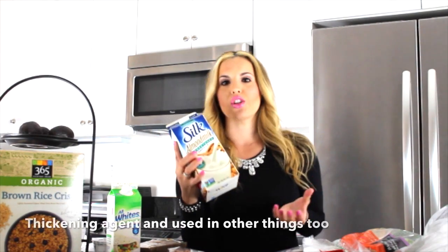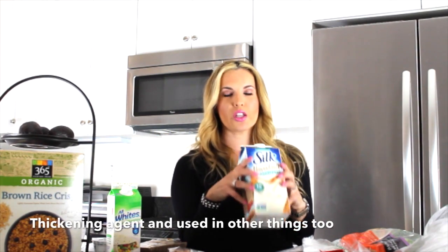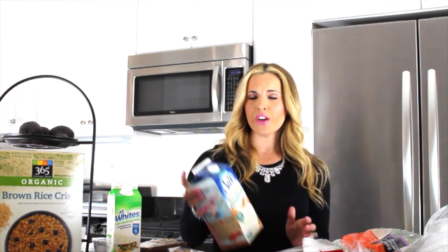It's basically a thickening agent for coconut and almond milk. But if you guys do your research, you may find out you don't even care and you may be okay drinking it. I just chose not to. So I went ahead and switched to the Silk unsweetened vanilla. I also always pick up my egg whites. I use egg whites constantly, so I always have a few of these cartons on hand.